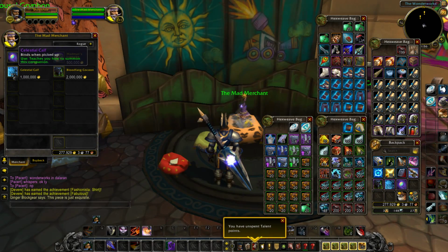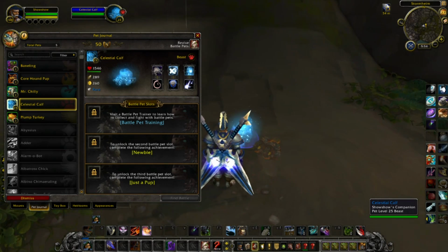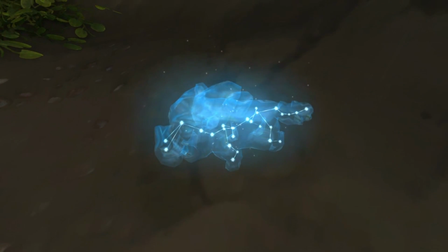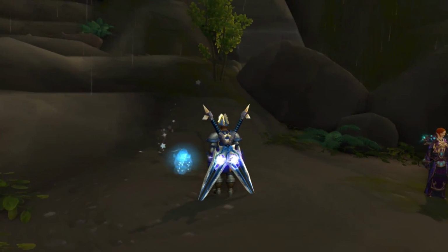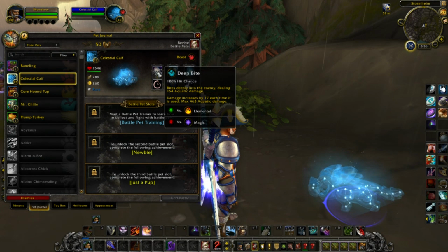Next up, we have the Celestial Calf, which costs a whopping 1 million gold. This is a battle pet. It's a celestial version of the River Beast model from Draenor. Putting battle capabilities aside, this pet looks kind of neat in my opinion. And it also does a starfall animation if you sit idle for long enough, so it has that cool uniqueness to it. As for its abilities, I'll mouse over them here quickly. Feel free to pause the video to see the exact numbers.